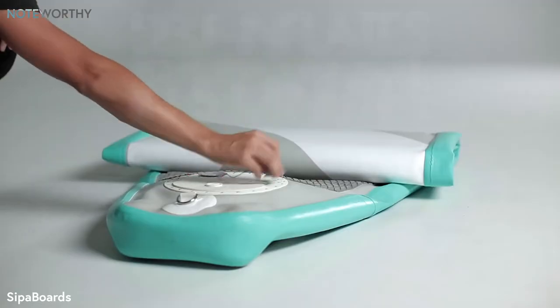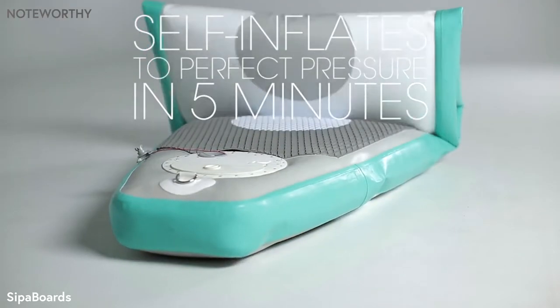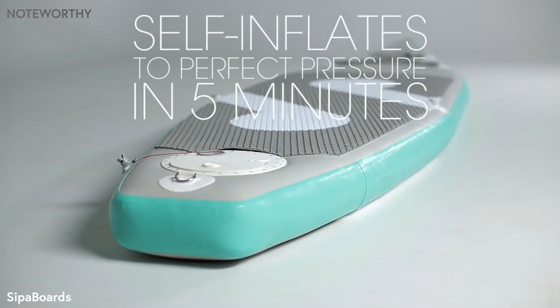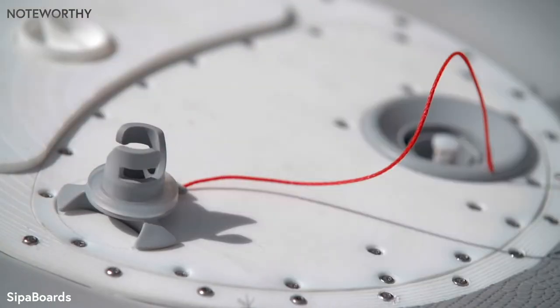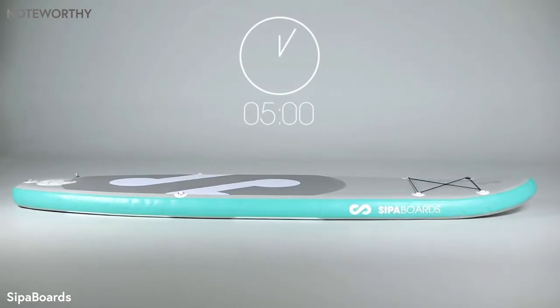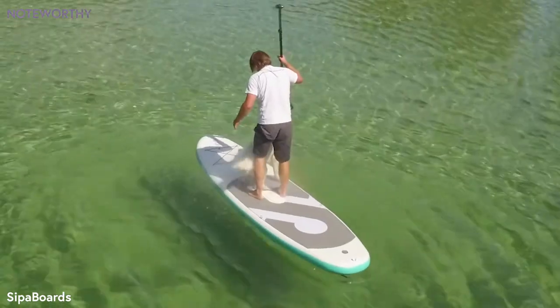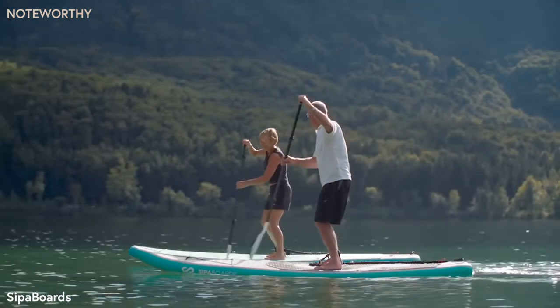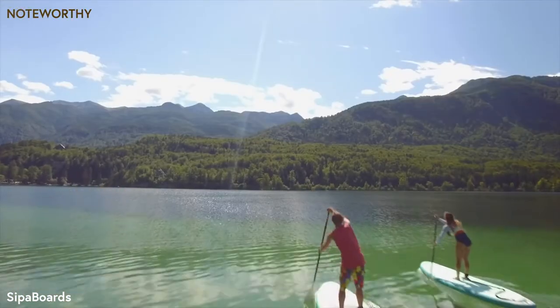So here we are, introducing SEPAboards Air, the next step in the evolution of stand-up paddleboarding. All you have to do is activate the magnetic switch and let the rechargeable battery take over from there. It's so easy to fall in love with this sport. It's great exercise, and if you're as lucky as we are, you get to enjoy some pretty beautiful scenery in the great outdoors.